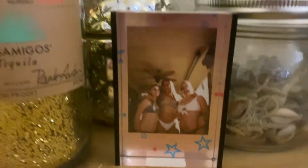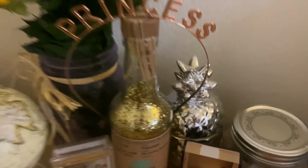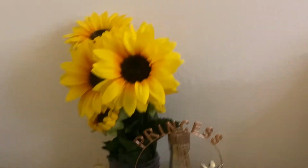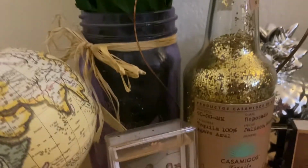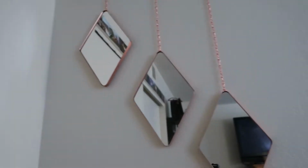My backyard. All of my old anklets. A candle. A tequila bottle from my 18th birthday. And a little tiara from one of my birthdays. And sunflowers in my graduation sunflower vase. But they're fake sunflowers, so they'll last forever because I cannot take care of plants. And all that.